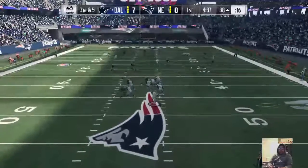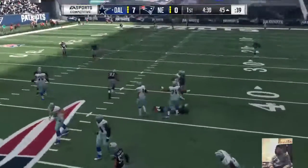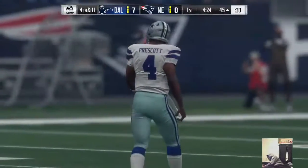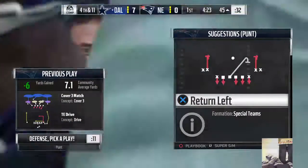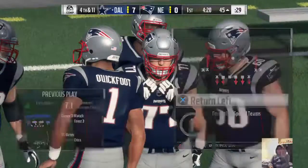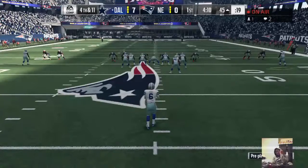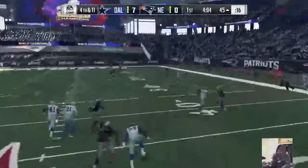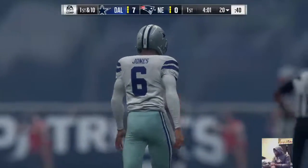Now Prescott. Losing 6 yards there to bring up 4th. So on 4th down, here's Chris Jones to punt it away. Back deep, Danny Amendola for New England. And that is much too long. That's into the end zone for a touchback.